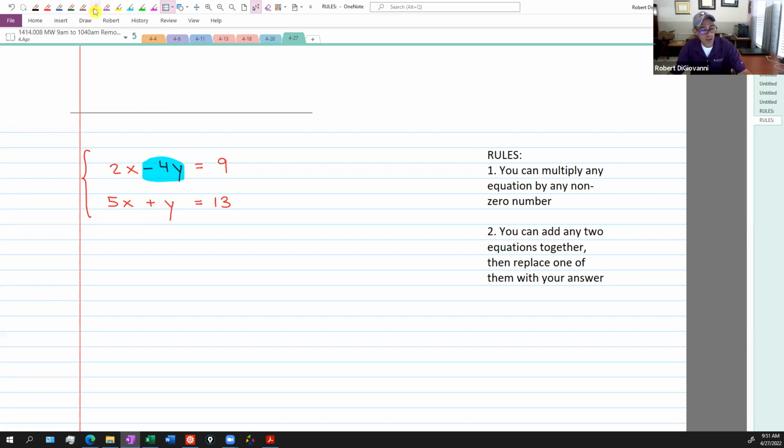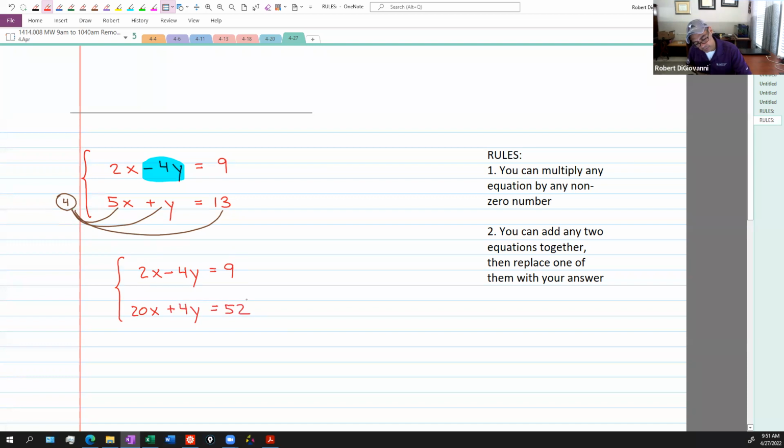Well, what I'm going to do is multiply the second equation by 4. So I'm going to put a 4 out here with a circle around it to let you know I'm about to distribute a 4 through this equation. I'm allowed to do that because of the first rule of elimination. Once I do that, I will have a new system of equations. 2x minus 4y equals 9. And then 20x plus 4y equals 52. Don't forget, the 4 must go through everything. Okay? Everything gets hit with the 4.